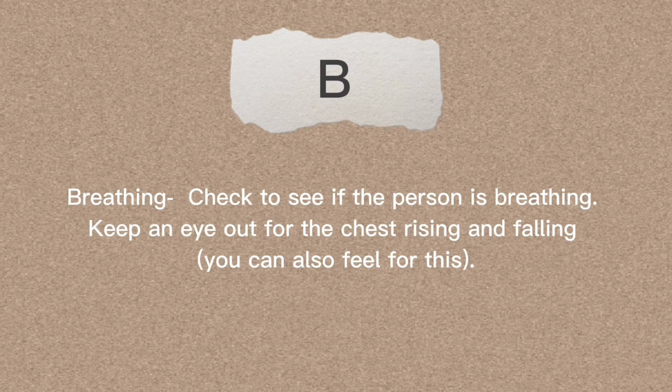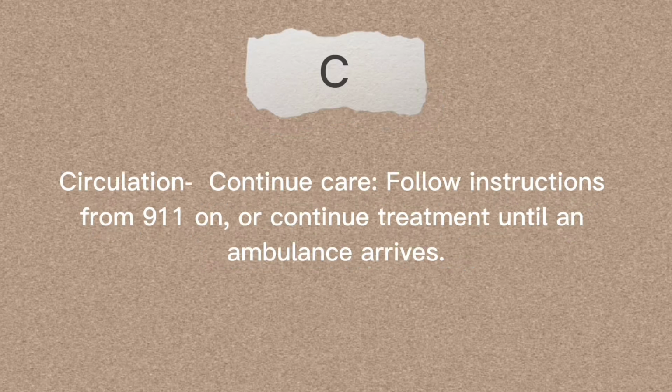B for Breathing. Check to see if the person is breathing. Keep an eye out for the chest rising and falling. C for Circulation. Continue to care. Follow instructions for 911 or continue treatment until an ambulance arrives.